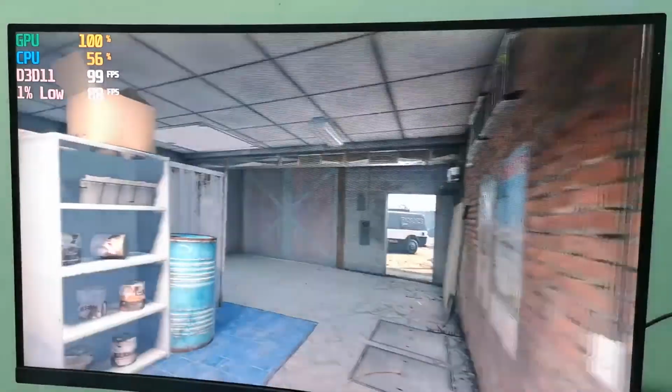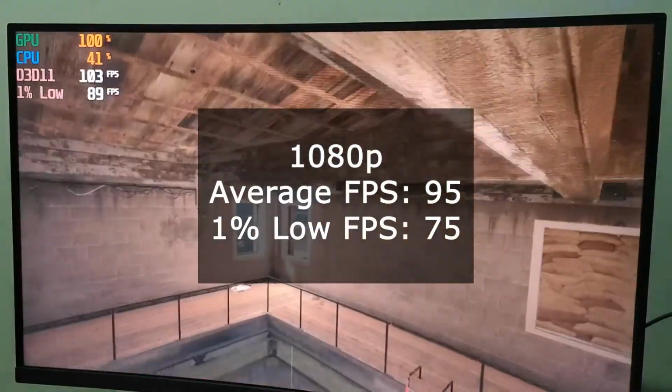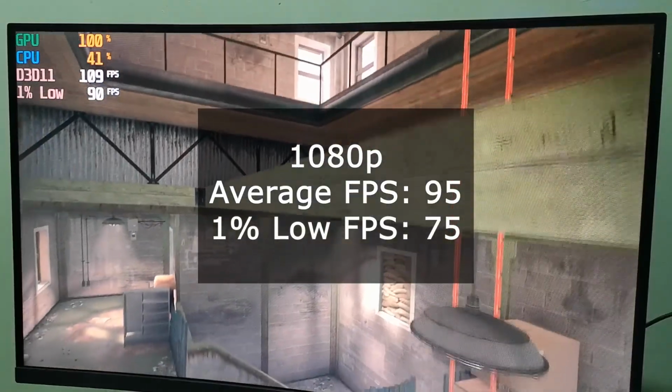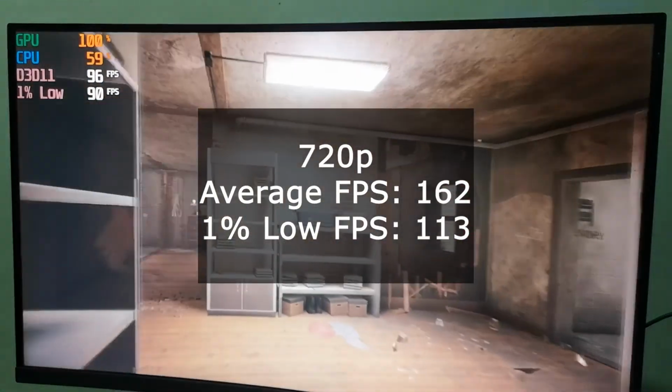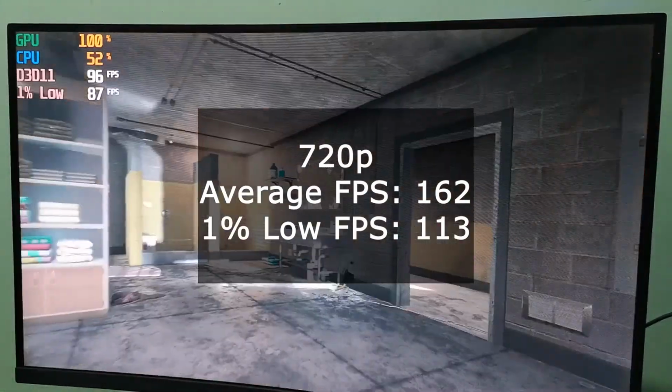Next in line is Rainbow Six Siege in low preset. For this test, we're using the in-game benchmark and the system was able to average an FPS of 95 and 1% low of 75 in 1080p. And in 720p, it had an average of 162 with a 1% low of 113, which is a very noticeable difference compared to the 1080p.